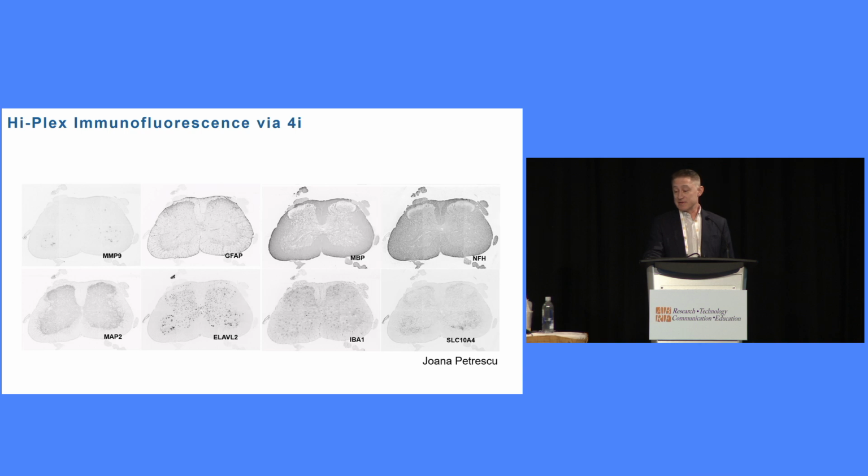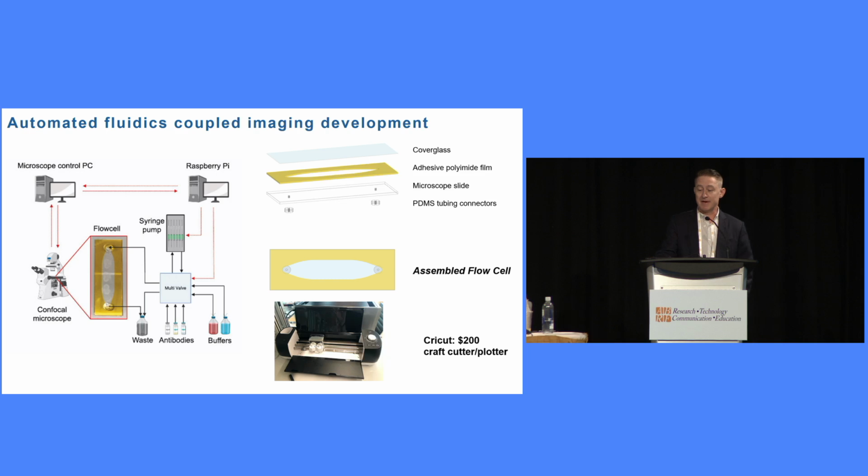And this is the first experiment we did with this, and it's always great when you try a new technique and it just works. So Joanna just immediately was able to get, I think it was like a 15-plex experiment. I'm showing you just some of the data here. And so we knew we wanted to automate this because this was done by hand. So we, again, didn't have CapEx, so we started trying to figure out how we would do this.